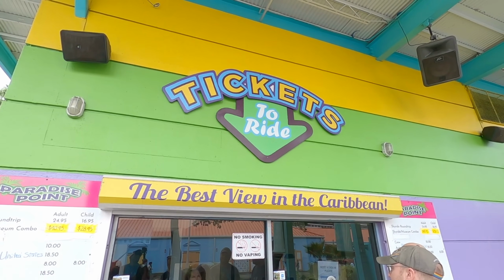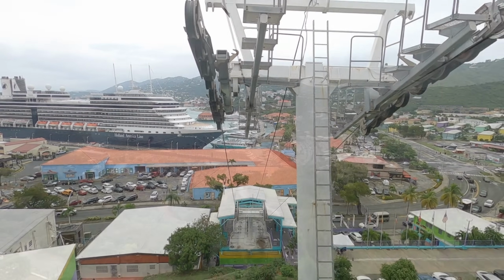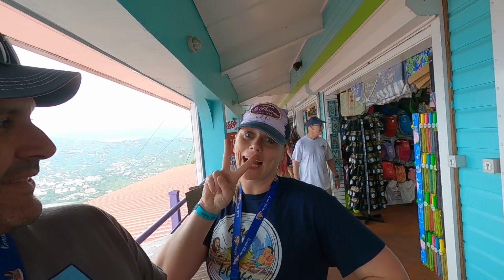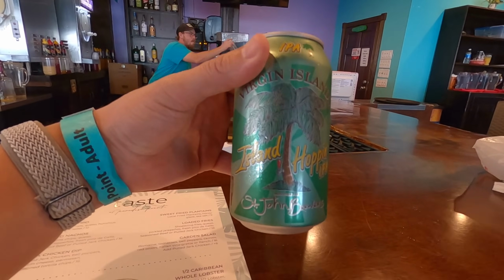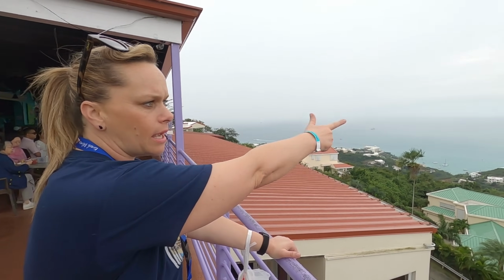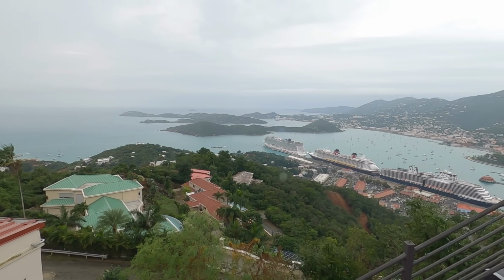In the port of St. Thomas, we took a $10 taxi ride to the Paradise Point Skyride. This was a quick, easy, and cheap excursion where we did some souvenir shopping and hung out at the restaurant's bar. Our first alcoholic beverage of the day was this Island Hoppin' IPA, which of course is not counted in our drink package test. We also got some chips, even though we really wanted the nachos, and took in some amazing views before taking the scary ride back down.